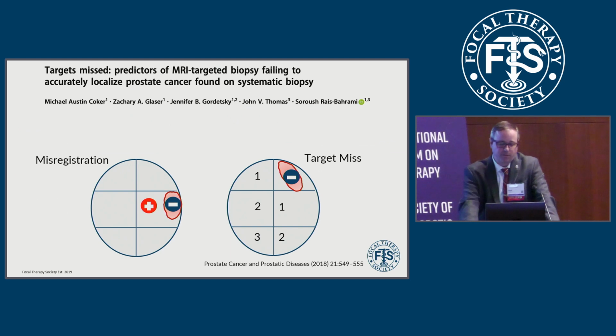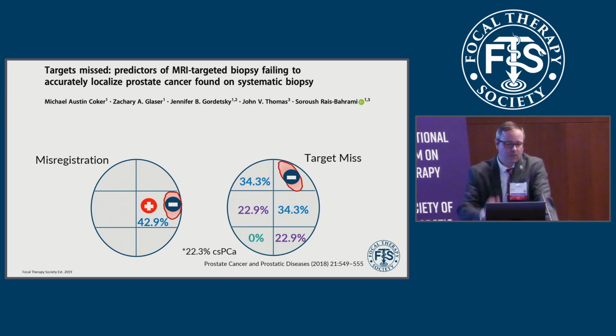It's become more interesting, the idea of these patients that have a negative targeted biopsy but positive systematic cores. Does this represent mistargeting or potentially just a failure of the MRI? This study looked at patients that had a negative targeted but positive systematic biopsy, and a lot of them had it in the same sextant, considered consistent with mistargeting, but the majority also had it close in an adjacent sextant or 2 sextants away, suggesting there's this idea of a perilesional field.